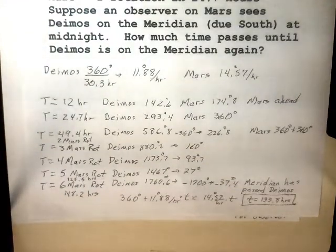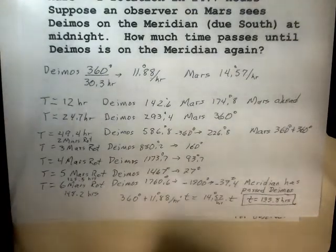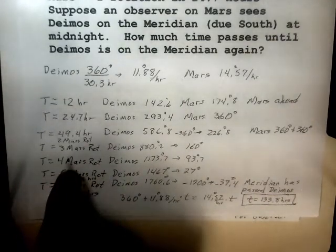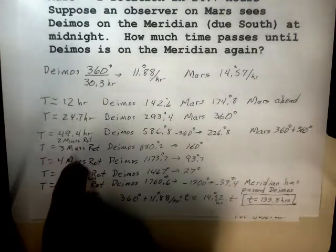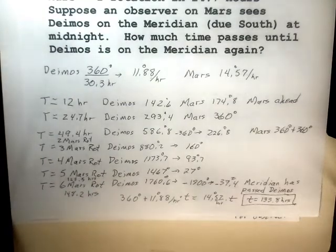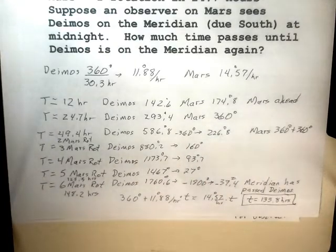For 2 Mars rotations, that's 49.4 hours. Deimos will have moved 586.8 degrees around its orbit. If I subtract 360, it would be 226.8 degrees. Mars has gone 720 degrees after 2 Mars rotations. If we do 3 Mars rotations, 49.4 plus 24.7 would be the time for 3 Mars rotations, multiplied by these angular rates. Deimos has traveled 80.2 degrees. If I subtract 720 degrees for 2 revolutions of Deimos around the planet, Deimos will now be at a position angle of 160 degrees.